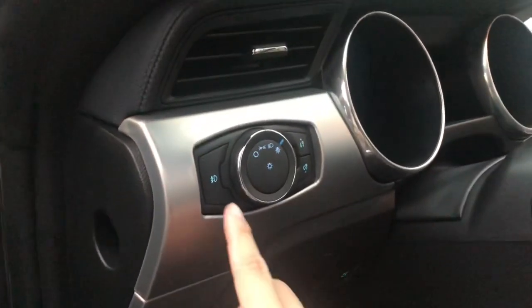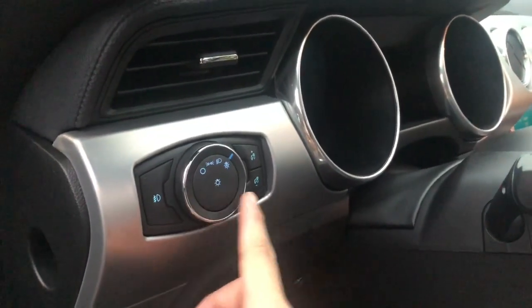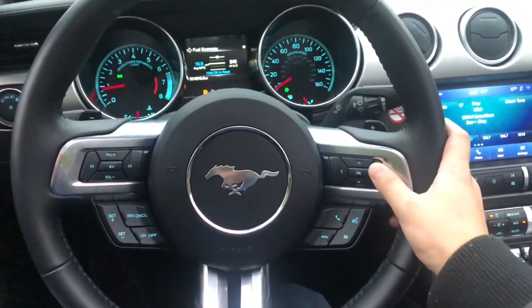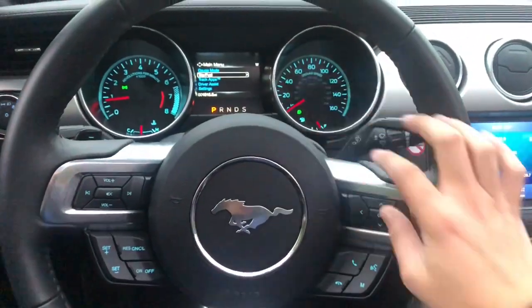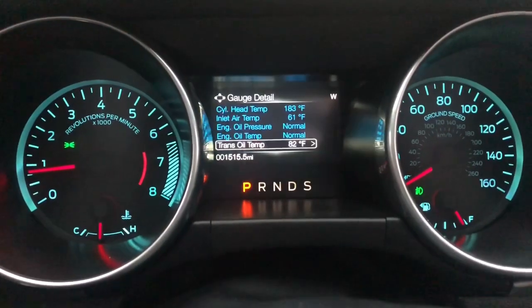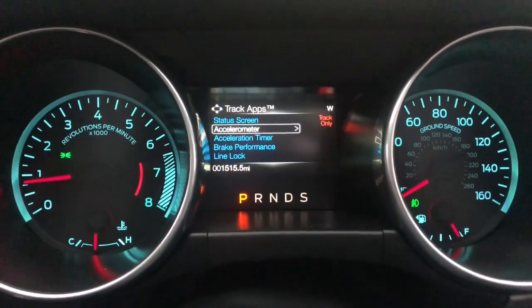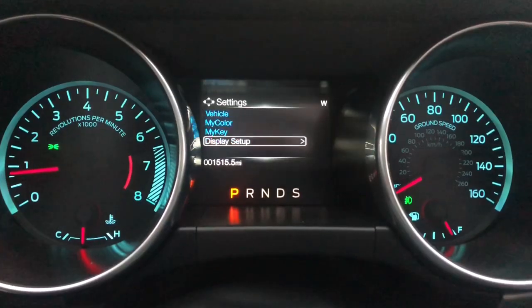Over here you have your lights: fog lights, automatic lights, headlights, etc. This is for the instrument cluster. Now that we've gone over that, this is the steering wheel. This control right here, you're able to set this menu right here. And there's quite a lot of information that can be displayed, from the gauges to trip and fuel, track apps, accelerometer, brake performance, etc., settings.